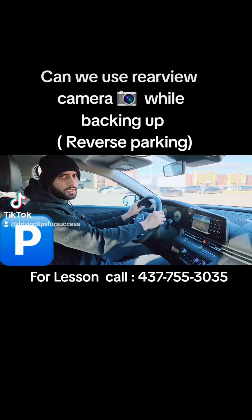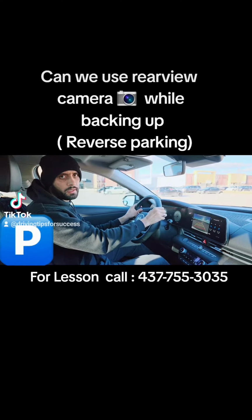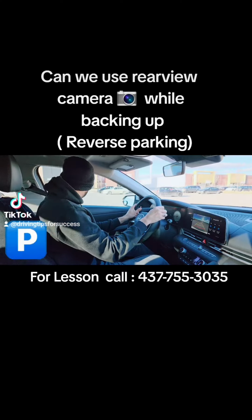Why do we have to check our surroundings? Maybe there is a car beside you and some kids are sitting in the car and they all of a sudden can open the door and start running. So we have to make sure that we check our surroundings properly, both sides.